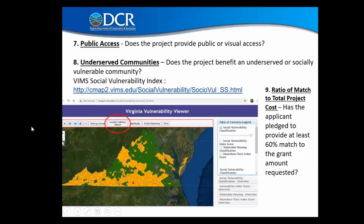Okay, and then finally here on this slide, you can see the last three categories to get some extra points in the additional scoring criteria. If your project provides for public access, you can get some points here. And then we use this VIMS Social Vulnerability Index to see whether your project benefits underserved communities. And here's the website for that.